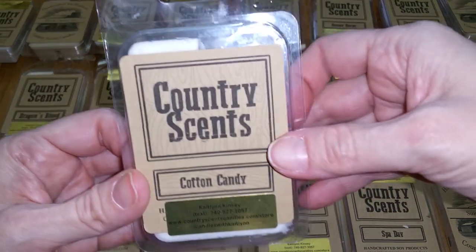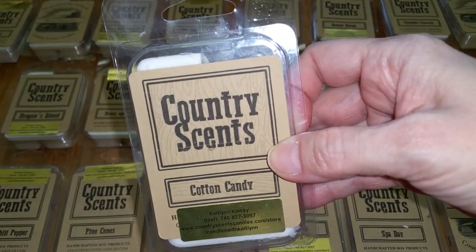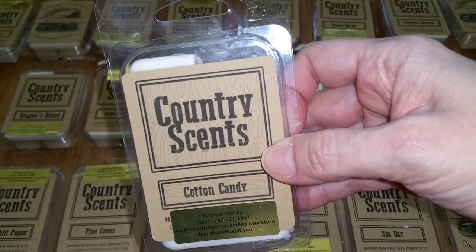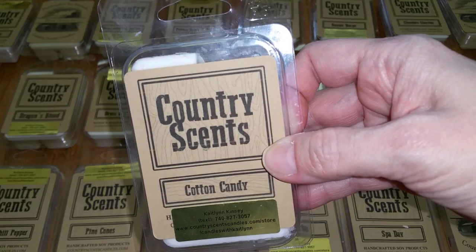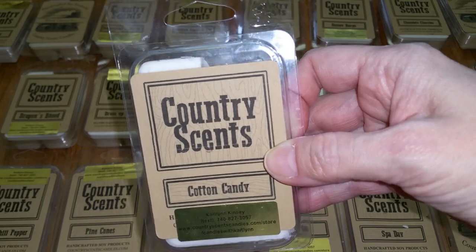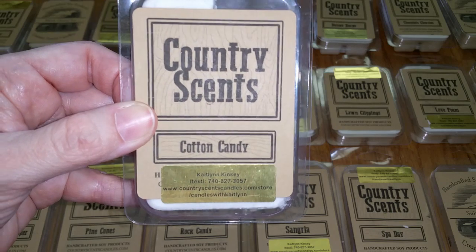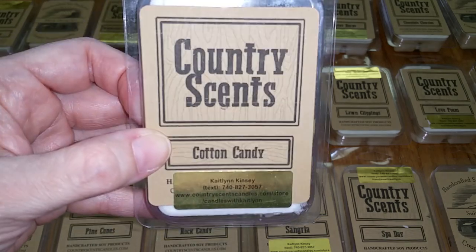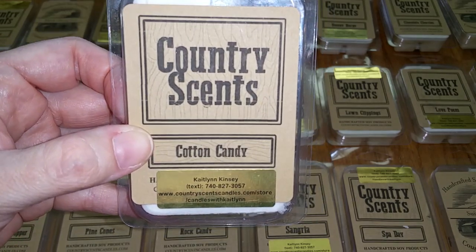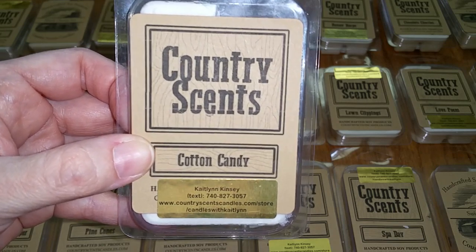Cotton candy. Notes are just like fresh cotton candy from a county fair with sugary strawberry and sweet vanilla notes. Top notes of raspberry, middle notes of sugar, base notes of vanilla. This really does smell like cotton candy. There are a lot of companies out there that make, not a lot, but there are some wax melt companies out there that make cotton candy scents that they just never get it right.